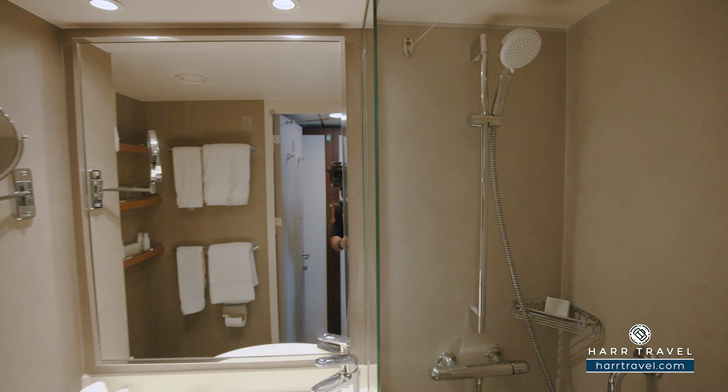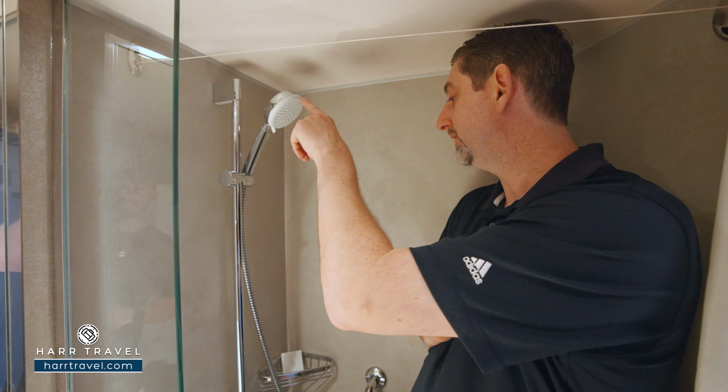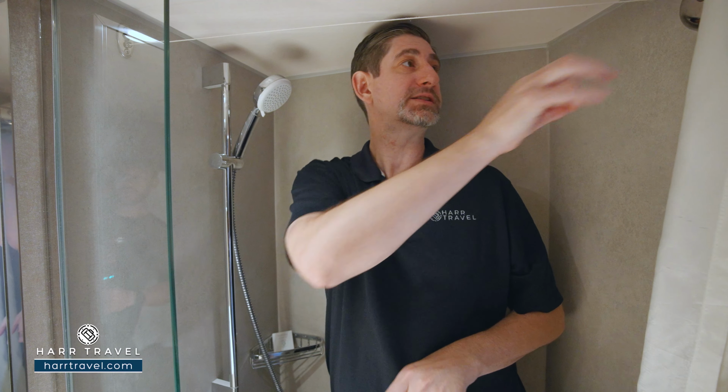Now I'm a big guy, I'm 6'6". I actually do fit okay in here. I've traveled in these rooms quite often. You've got the adjustable shower wand here, nook for amenities, clothesline that goes across. Now it does have a shower curtain. I wish it was a shower door. Once again, I've had no issues with it throughout the years.